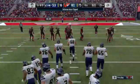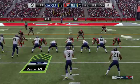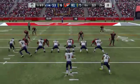Let's go get it right here. Come on. All right, move the team.